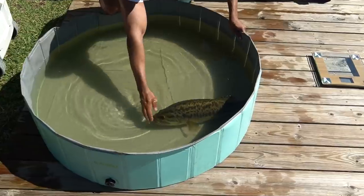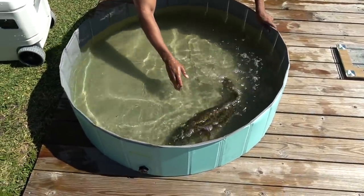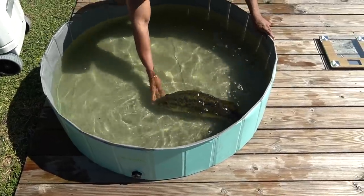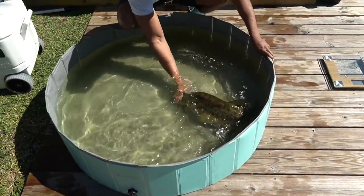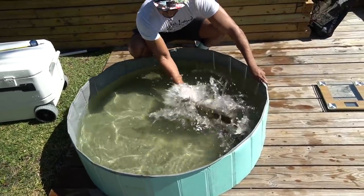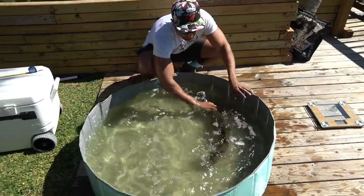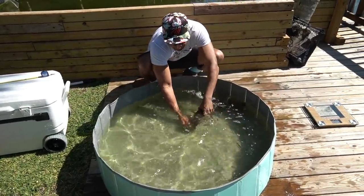Okay, check this out, guys. I'm going to weigh this fish. I'm 192.2 pounds. Oh my God, this is a giant. I don't want to stress her out, that's the thing, because I already caught her. Enough stress as it is. Come here. Ow! There goes your big fish. Come here, girl.